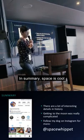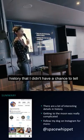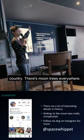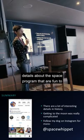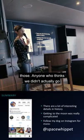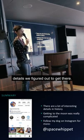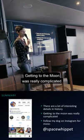In summary, space is cool. There's a lot of amazing details about history that I didn't have a chance to tell you about, like the 500 tree seeds that were flown on Apollo 14 and are planted around the country. There's moon trees everywhere. It's really fun. There's just so many little details about the space program that are fun to look up. There's thousands of technical documents online if you like sifting through those. Anyone that thinks we didn't actually go to the moon, you can just look up all the little details we figured out to get there. It's just absolutely amazing. Getting to the moon is very complicated.